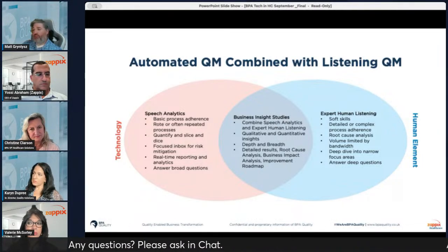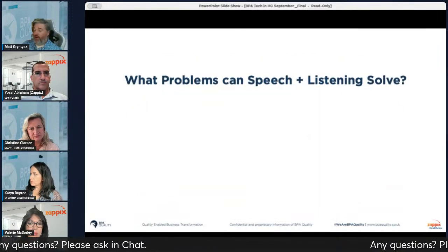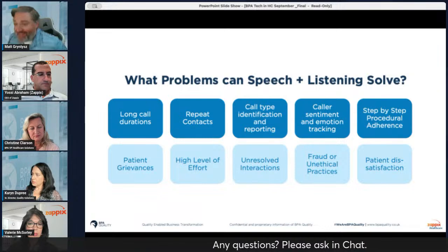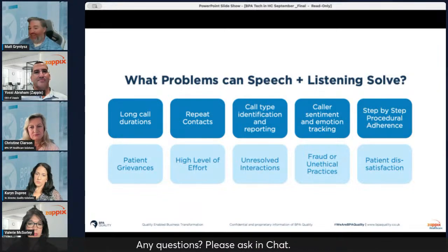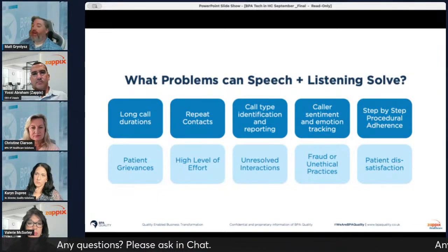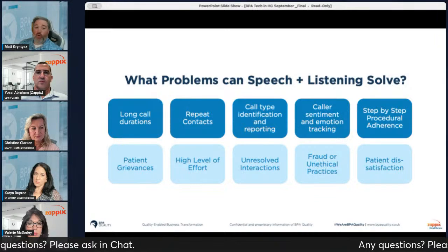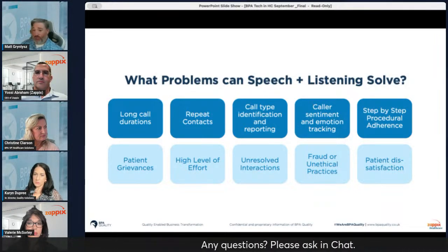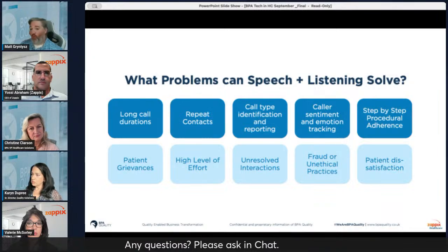speech. These are some of the challenges that our healthcare customers have handed to us and said, see what you can figure out with speech around these topics. How can we reduce these issues or mitigate them? So long call durations and repeat contacts. Again, this is not industry specific. These are challenges across the board in every industry.